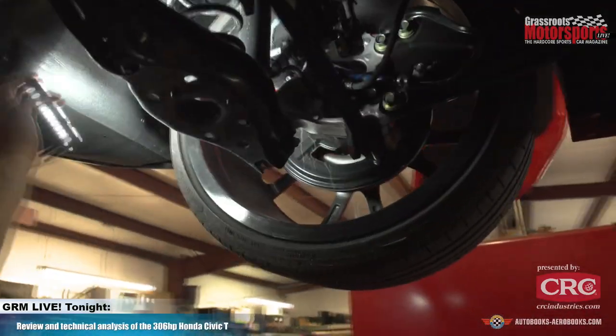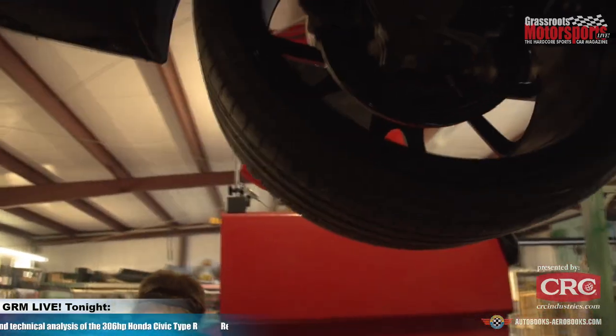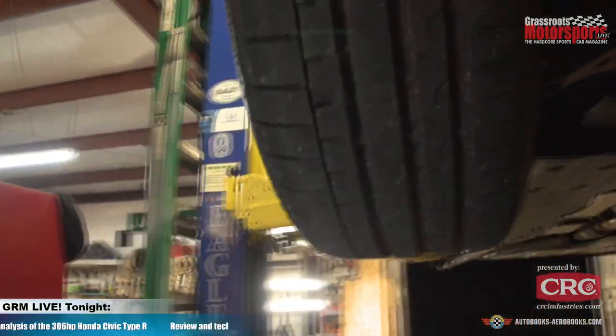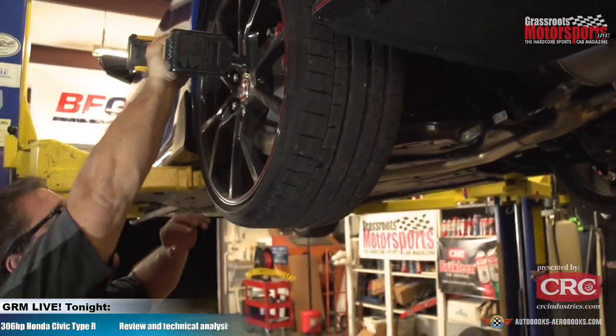Rear brakes. Here, let's pull the rear wheel off here. Take a look at the rear brakes. Oh, it's so high.